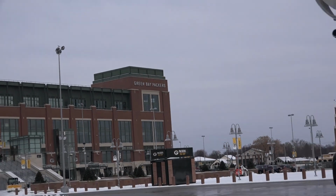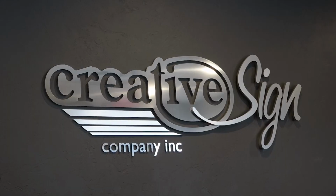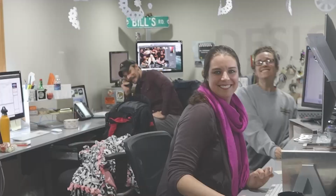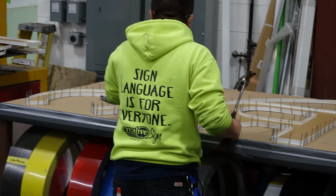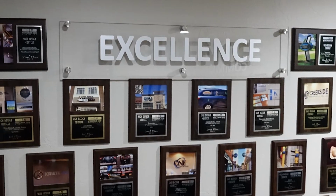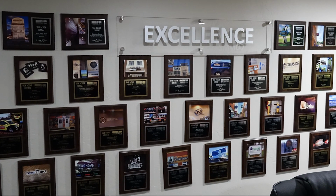We're in Green Bay, Wisconsin, delivering a brand new van ladder to Creative Sign Company. This company is on the move. With over 50 employees, Creative Sign tackles every aspect of sign work, from design to fabrication to installation, and they have plenty of awards on their wall to prove they know what they're doing. How did they hear about the van ladder? I was sent an email which had a YouTube link on it.